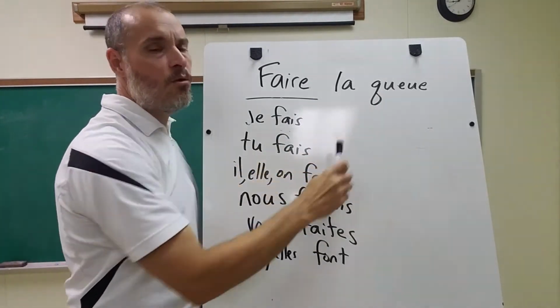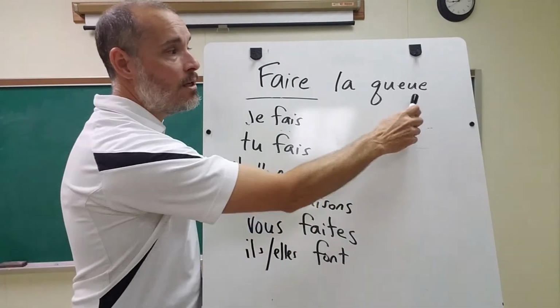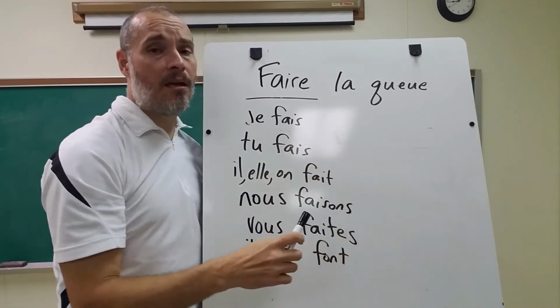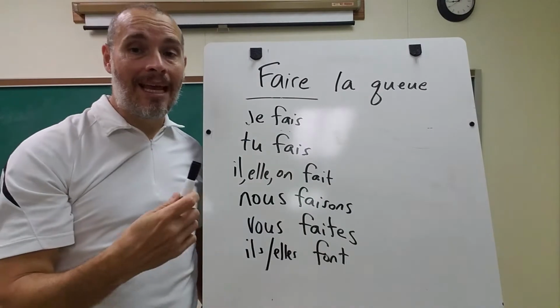That word right there, queue, is also an English word for just a line, standing in line. Queue. It's got a bunch of letters. Q-U-E, and you just pronounce Q. Weird. But faire la queue is to stand in line.